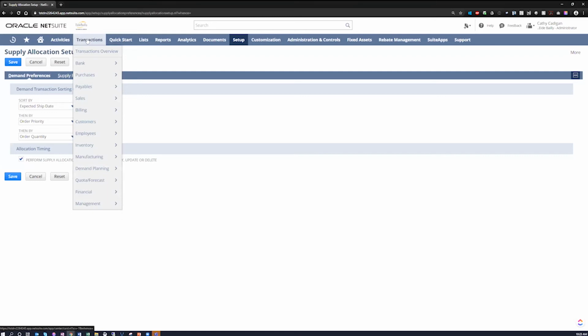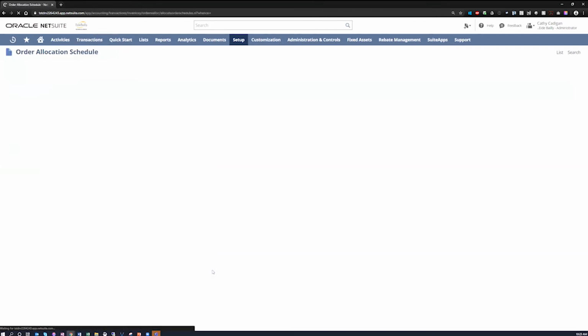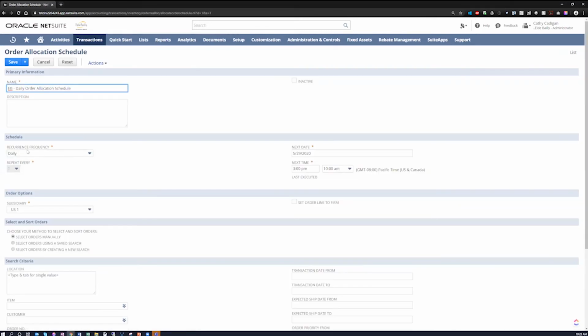If I navigate to Transactions, Inventory, Allocate Orders, and Schedule, I'll be able to see existing order allocation schedules or create new ones. Let's take a look at my EB daily order allocation schedule. You can see that I have set all the values here on how I want my scheduled order allocations to run. I can use either a saved search to populate a list of orders, as you can see here below, or just define the search criteria right here on the screen.